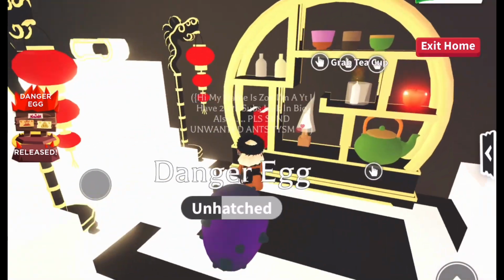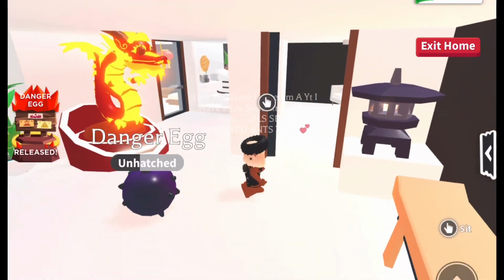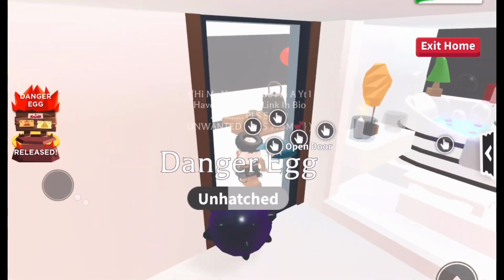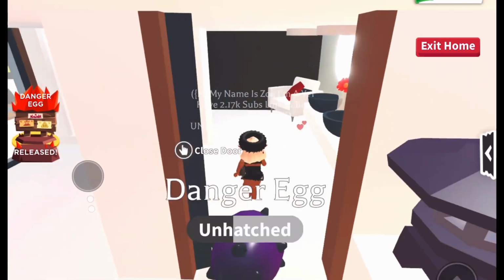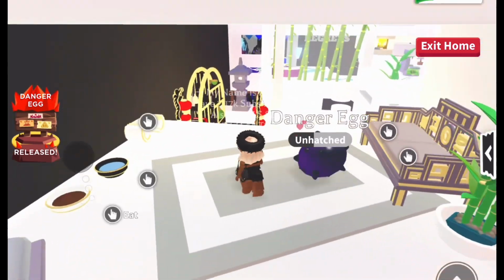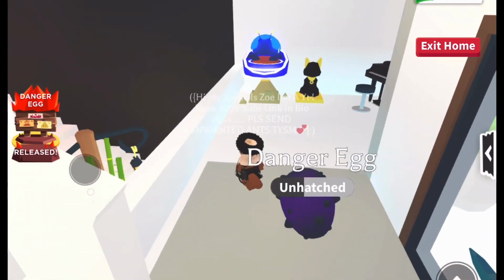Look at this. Like, how did they even do this? Guys, literally, this house is too bomb. I love it. I really love this house. Once I finally figure out the game, I'll be good at building houses too.